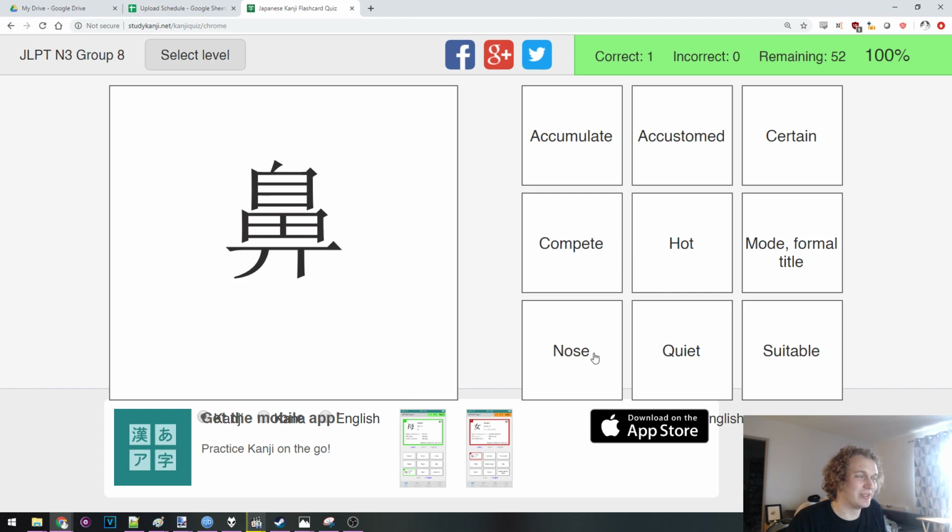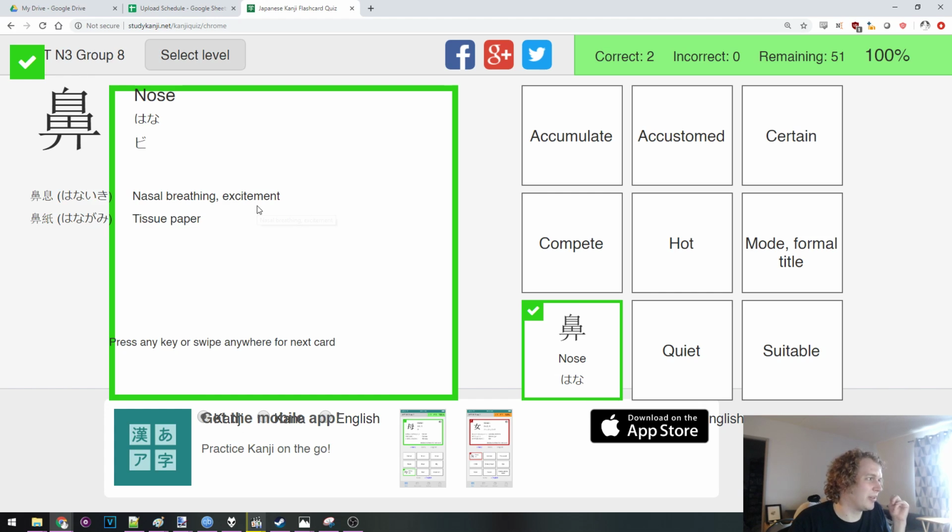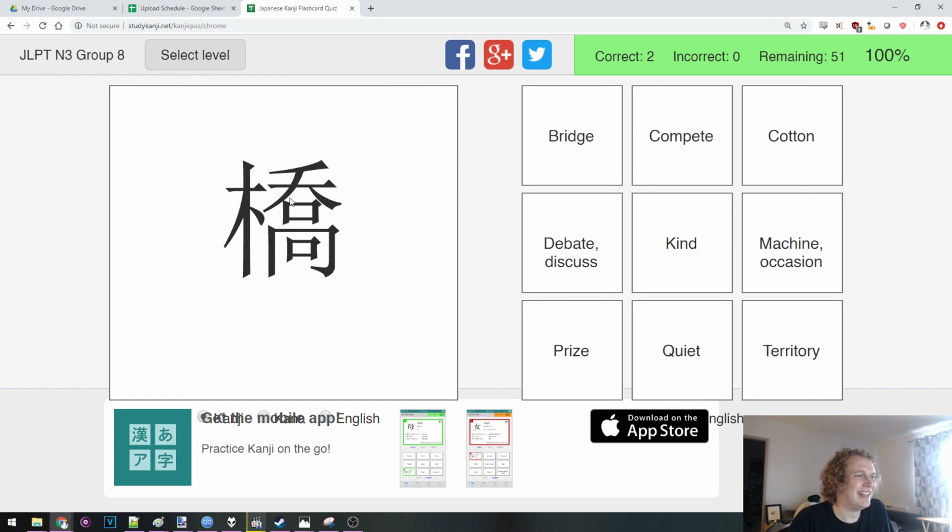Good. This is a nose. So if on the top we have like yourself, on the bottom we have like I guess our legs or something. Then this rice field you can think of as kind of right underneath the brain, which is like the seat of knowledge. It's the nose, maybe? But it's nose at any rate. Hanaiki. I'm so excited that I'm breathing through my nose. I love kanji.